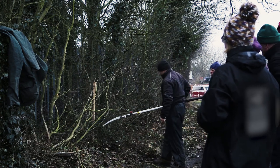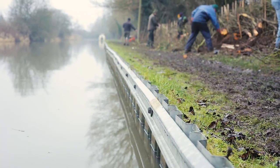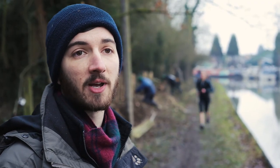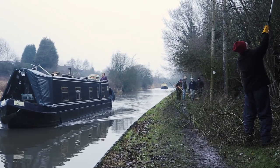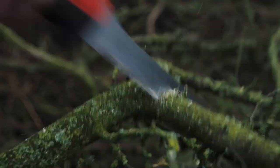This is going to allow more light onto the canal banks, giving a greater foraging opportunity for the water voles with the increased vegetation growth along the banks. The banks of the Coventry Canal in places are hard piled, which effectively means that the water voles aren't able to disembark from the canal. So we're installing coir rolls along this section in the hope that the water voles will be able to use them as platforms and be able to get out onto the bank for this greater foraging opportunity and for shelter as they move along the canals.